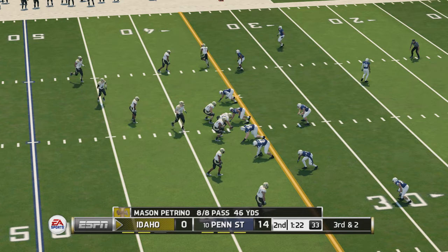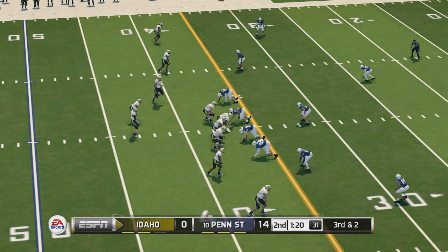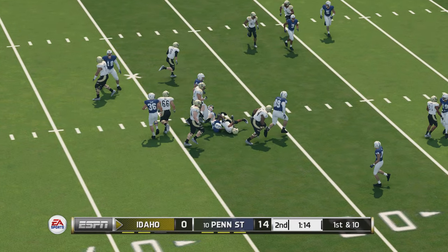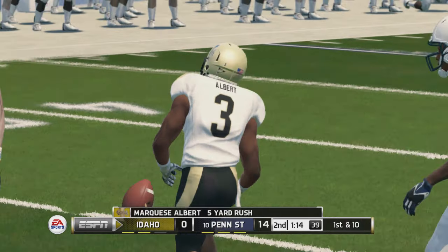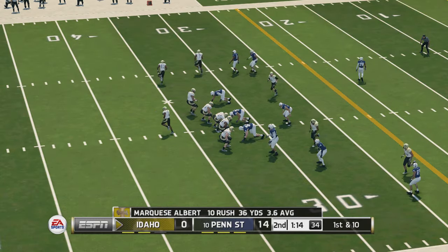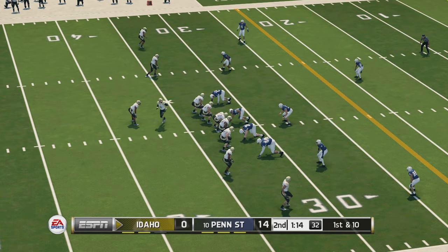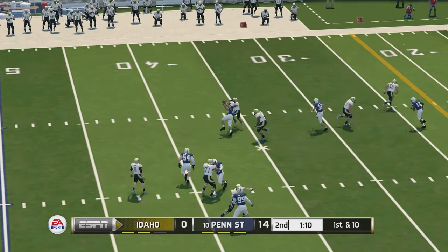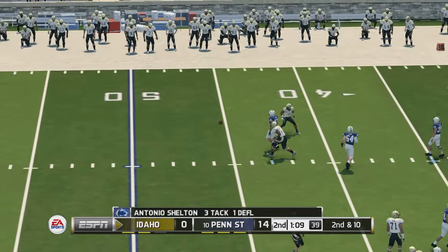Third down. And they get nice yardage on that run. First down. Watch 36. 36. The defender had it and then dropped it.